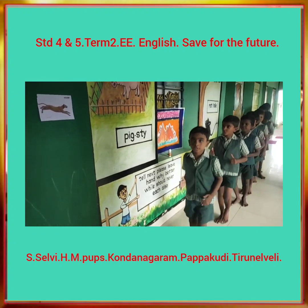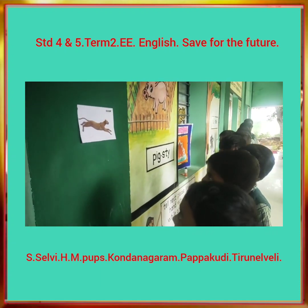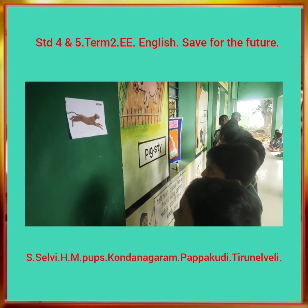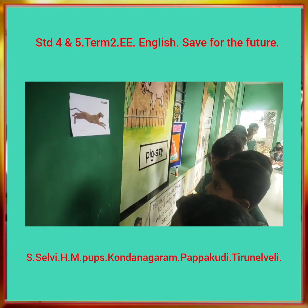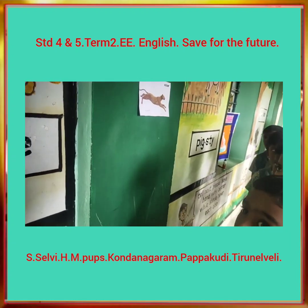Train start. Stop. Here, what is this? This is a leopard. Where does a leopard live? Trees. The leopard lives on the tree. Very good. And then, start.